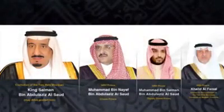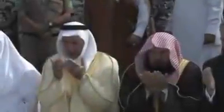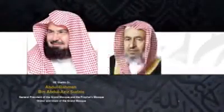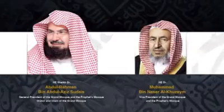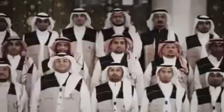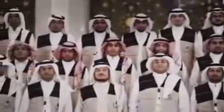Thanks to Allah, all these services have been made possible through the unlimited support of the prudent leadership that spares no effort to serve the two holy mosques. Under the ongoing supervision of the General President of the Holy Mosque and the Prophet's Mosque, the Vice President of the Affairs of the Holy Mosque, as well as the efforts of men who deem the service of the Holy Mosque and its visitors an act of obedience to Allah and a means of seeking His pleasure.